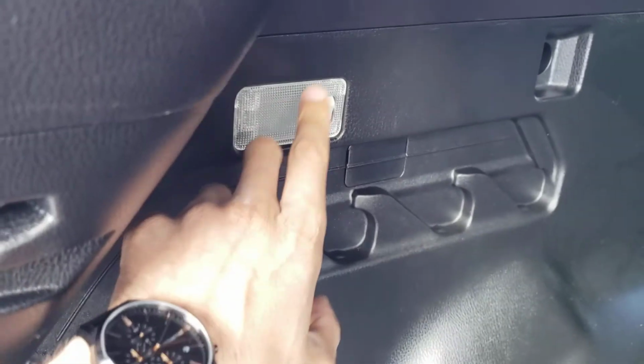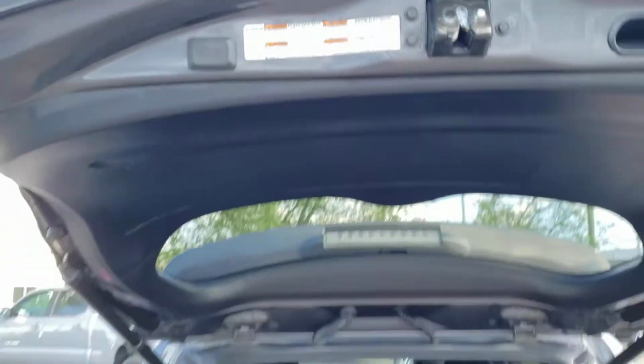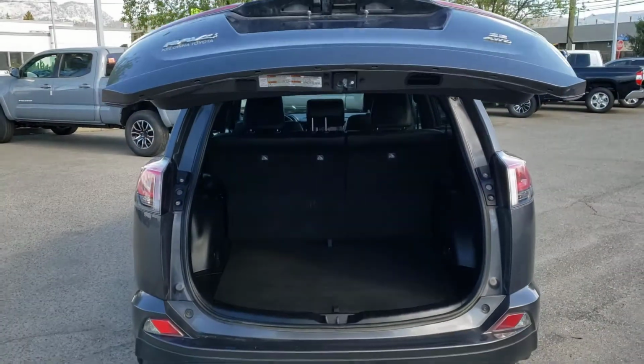Over on the left-hand side here, you'll also find a really handy interior light. Closing up the power liftgate is nice and easy. Simply hit the button up top, and that'll close right down for you.